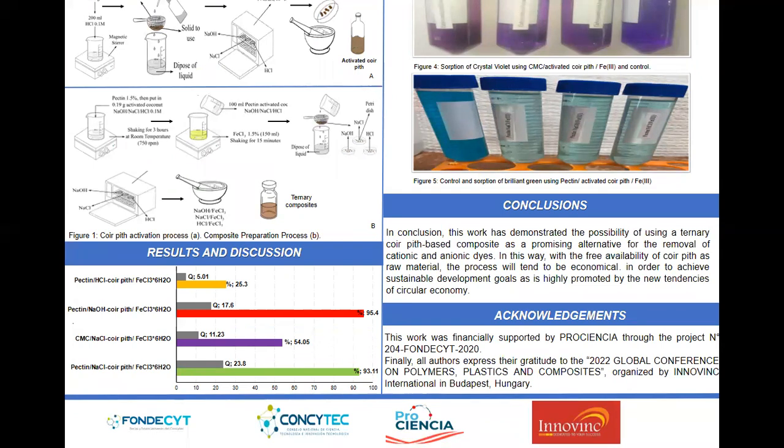The next one, in the case of phenol red dye, showed a removal of 95.4% and an amount of adsorbed mass of 17.6 milligrams per gram of pectin activated corn pith with sodium hydroxide and iron chloride hexahydrate composite. Below this, the crystal violet dye showed a removal of 54.05% and an amount of adsorbed mass of 11.23 milligrams per gram of CMC activated corn pith with sodium chloride and iron chloride hexahydrate composite.